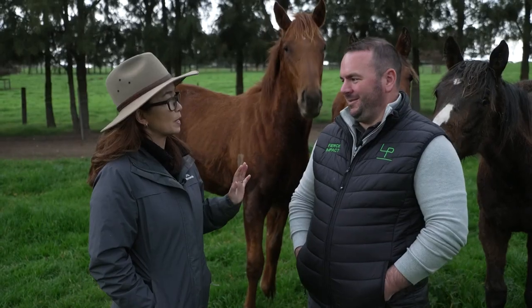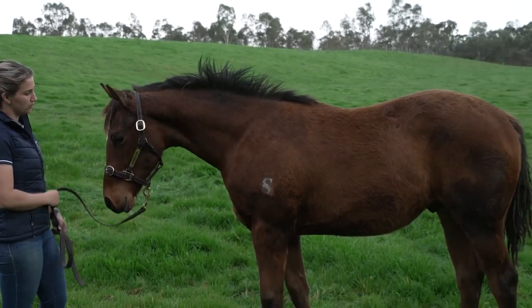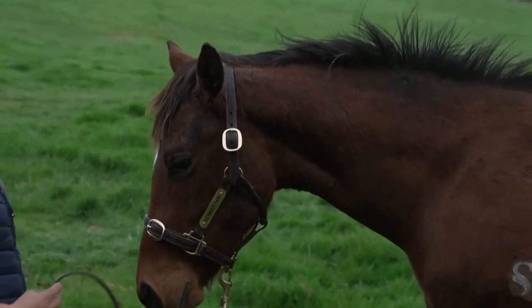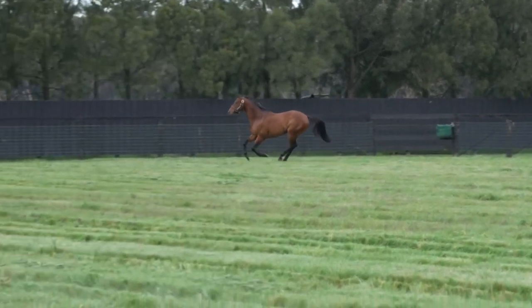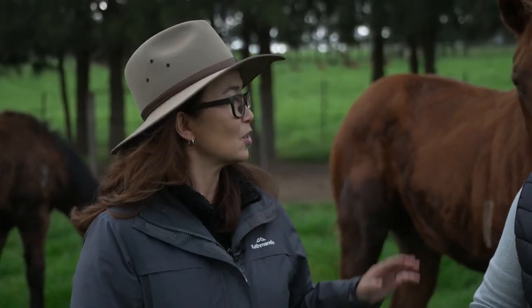His explosive speed came from Sunday Silence and Deep Impact, but it's also coming from the mare side as well. That dam won a 1400 metre race on debut by 5 lengths. I think, even just listening to what you're saying about what the jockey said about Deep Impact: they feel like flying. A very famous comment from a legendary jockey, Takeyuki Yutaka.